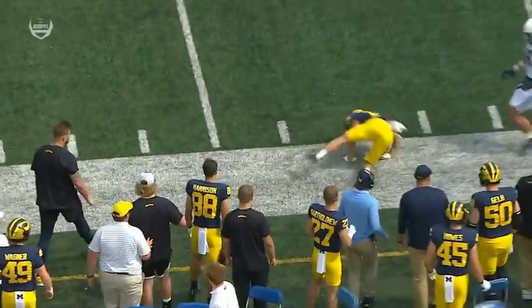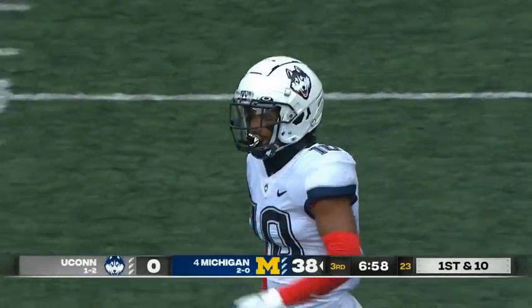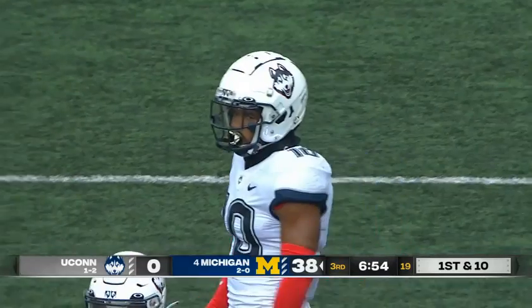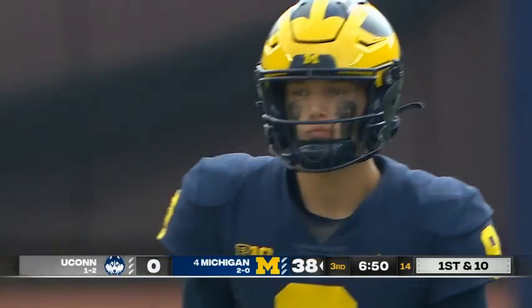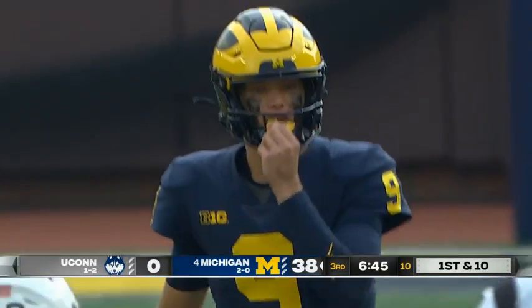That was Cornelius Johnson. And it's a good decision by J.J. McCarthy. That's a decision that's based on numbers. So you count the guys in the box and the number of guys that you have outside to defend that little bubble screen goes to Roman Wilson. When you've got a talent like that, with the speed that Wilson has, anytime he can get it in his hands is a good play.